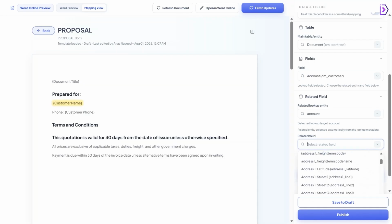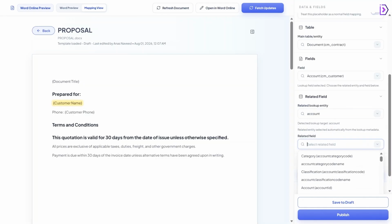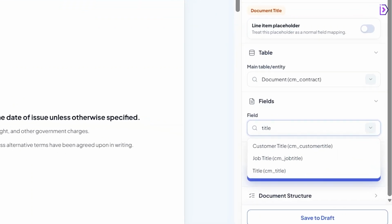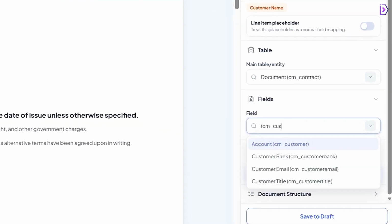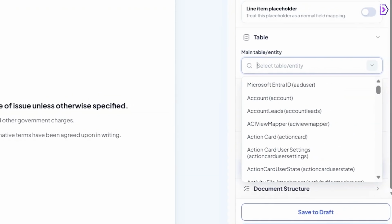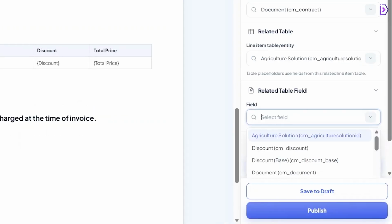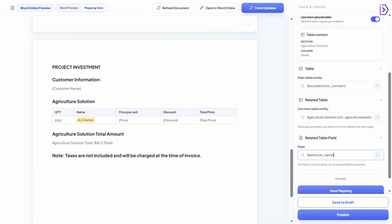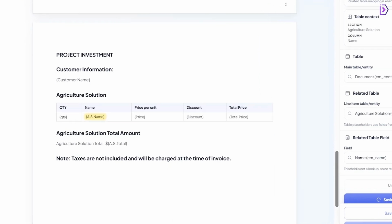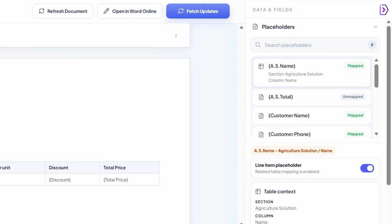Let's look under the hood for a second, because this is what makes the whole thing flexible. Behind that one-click generation is a mapping layer that anyone on the team can configure. Users map each placeholder to the right Dynamics field, set up lookup fields to pull related values, and connect related entities so data from linked records flows in cleanly. And when a document needs multiple line item tables, one for products, another for discounts or pricing tiers, the mapping handles each of those independently.